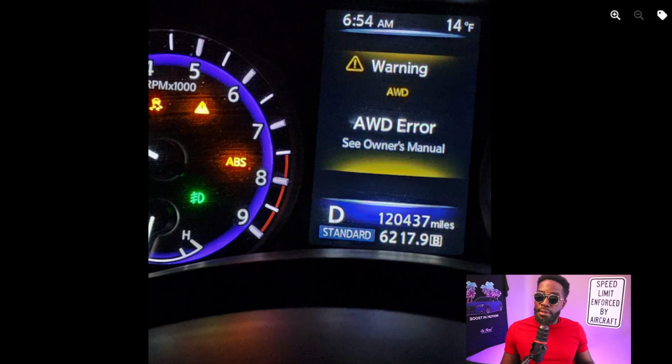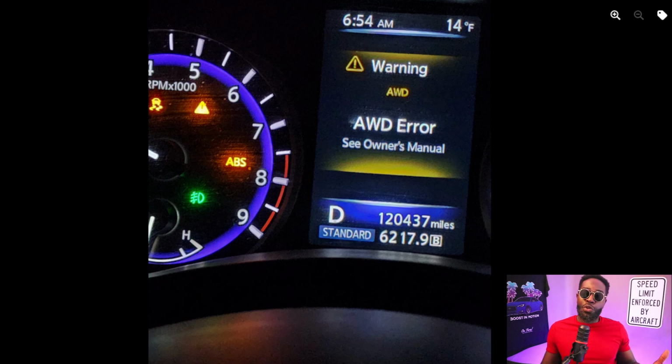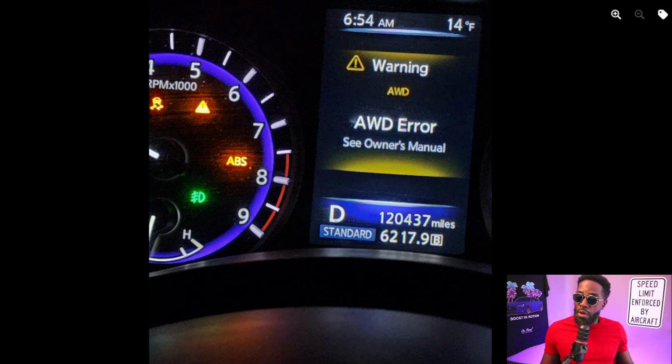So first thing, if you guys see this, don't get scared. So the first question y'all would ask is, Boost, well, I see this, I get scared, can I drive the car? If the car is still moving and the power isn't affected, you're okay. That's the best part. Usually you get this all drive error code in certain situations. You ready? Number one, there is some kind of loss of traction on your all drive Q50 or Q60.